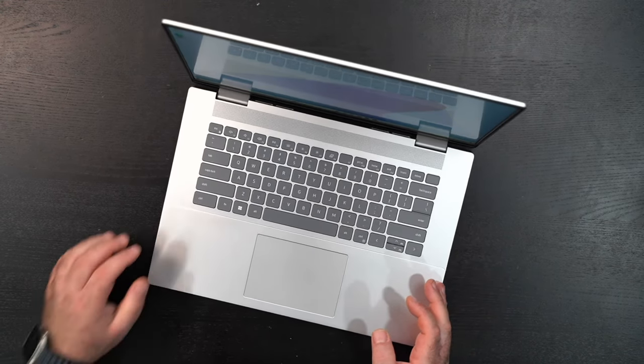Okay, this one's done. Okay, so let me be careful. So this goes over there. All right, here we go. So as you can see, it's got two fans for cooling, two SODIMM slots. Yes, people, that is good news.